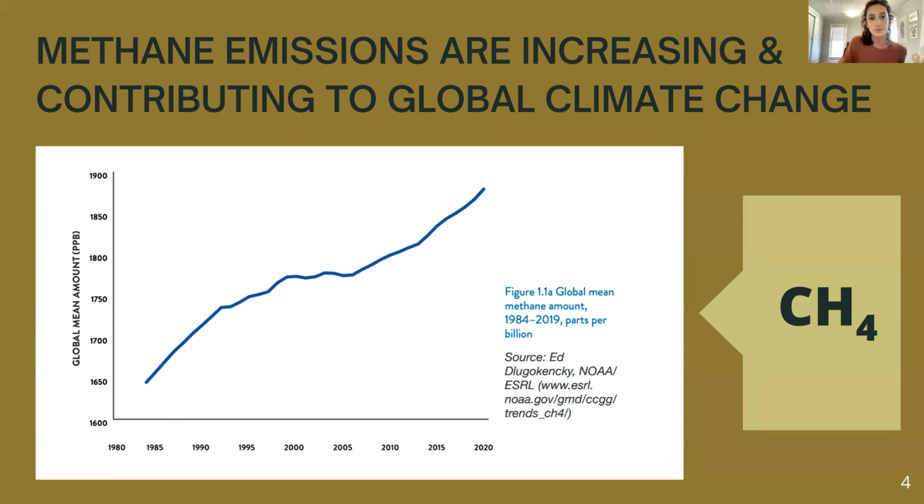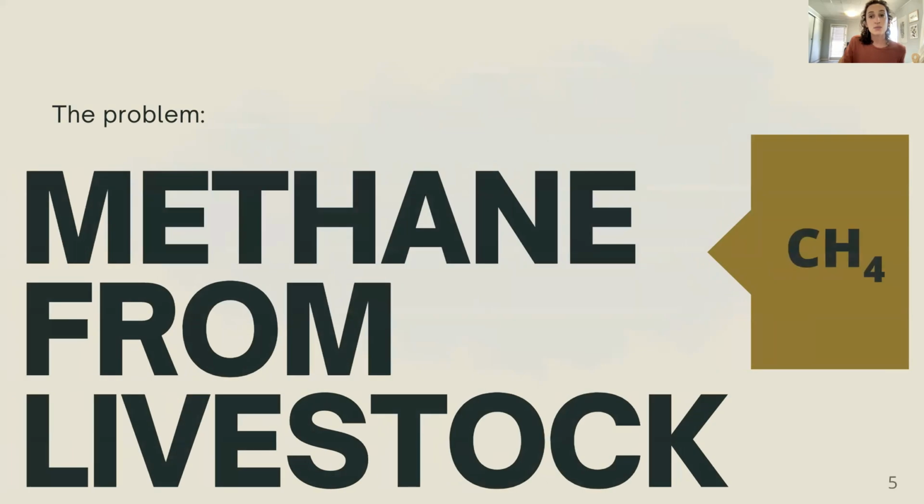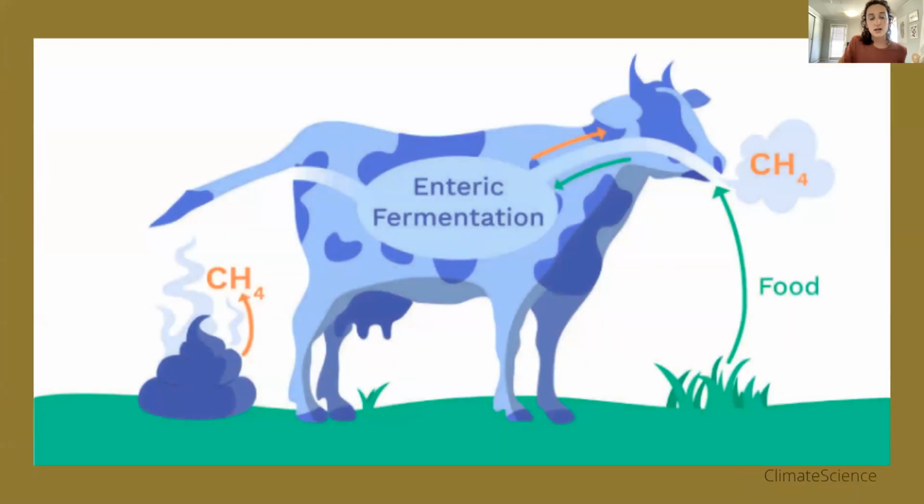Now let's get even more specific and talk about a sneaky source of methane, which is methane from livestock. There are two main ways that livestock contribute to methane: through their belches and when their manure is stored in large quantities. Cows are ruminants. Ruminants are a type of animal that has multiple stomachs, and they ferment their food in these stomachs. This process is called enteric fermentation, and methane is created as a byproduct of the fermentation and is belched out by the cow or the animal.